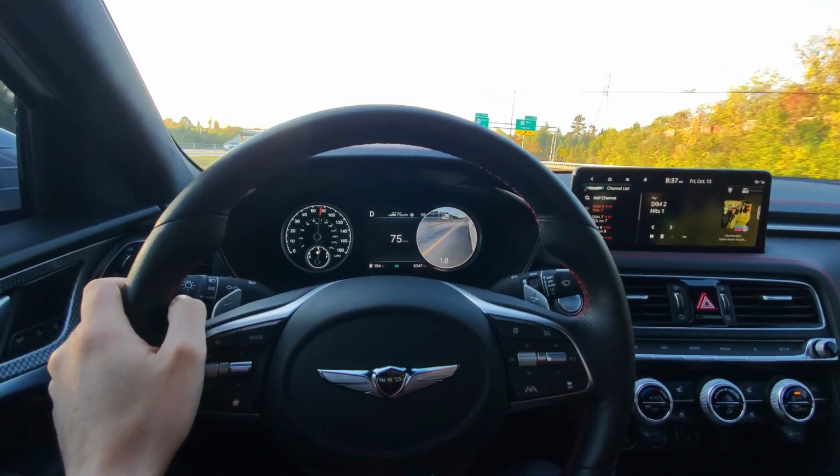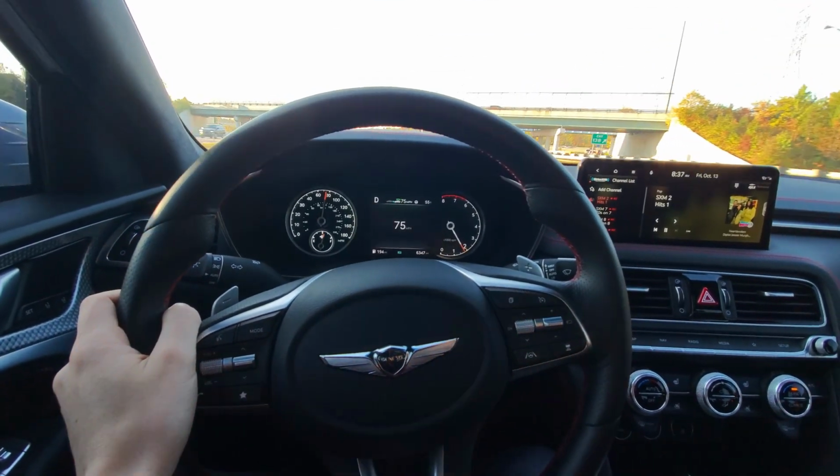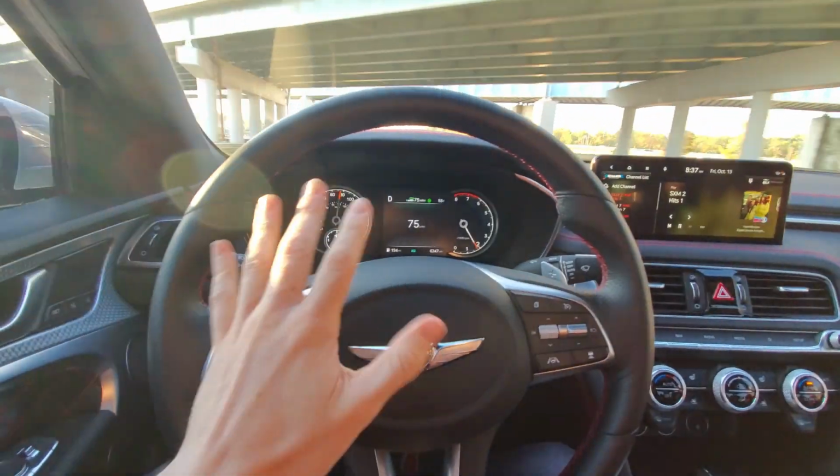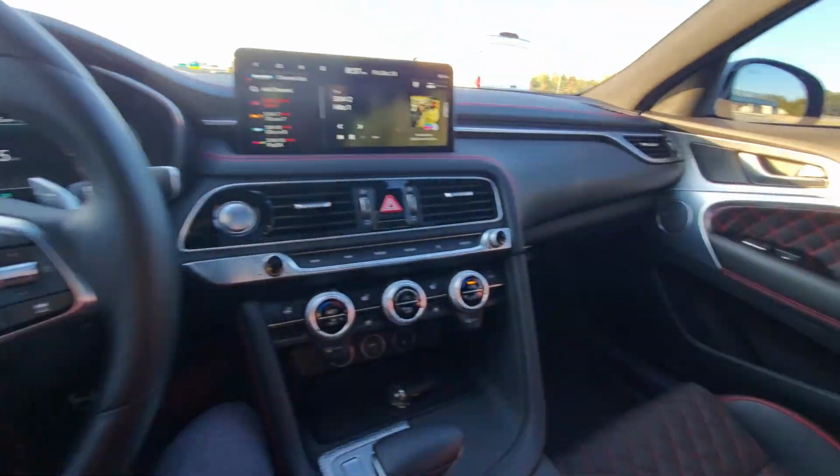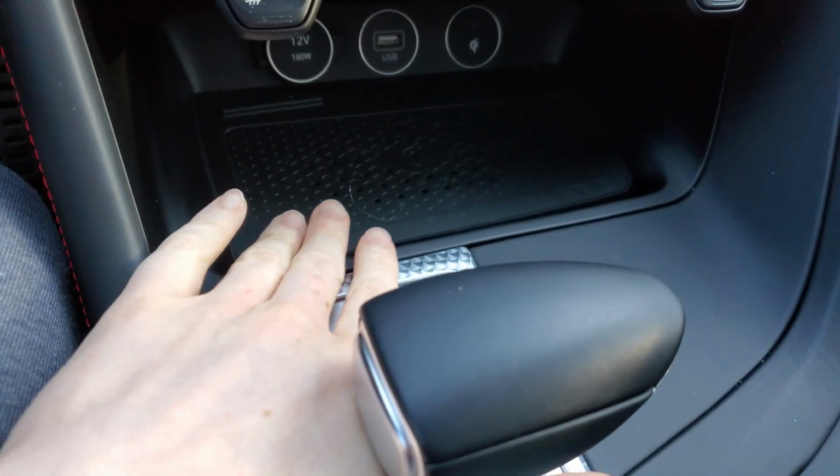In stop and go traffic, you can just literally sit there, take your hands off the wheel, take your hands off the pedals, and the car will just inch forward with traffic. Probably one of the greatest things ever invented. What else? This car has a wireless charging pad.